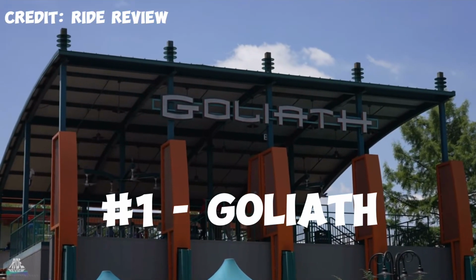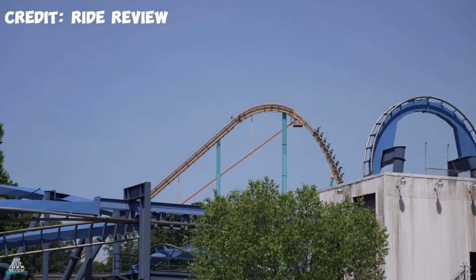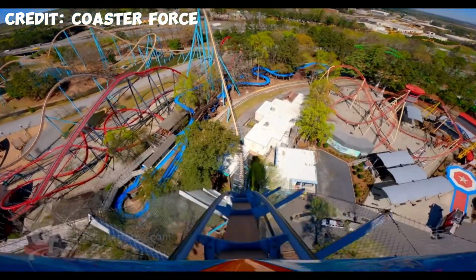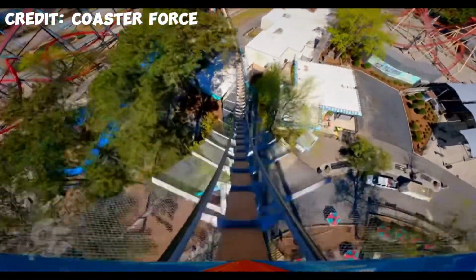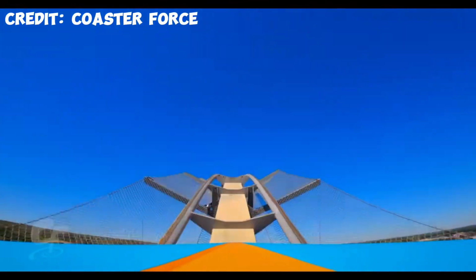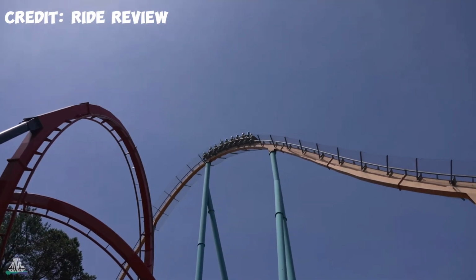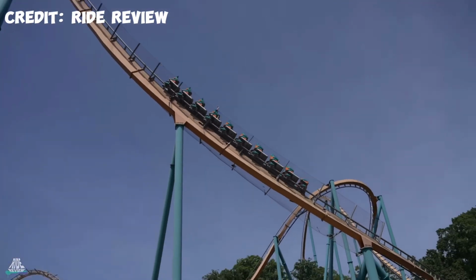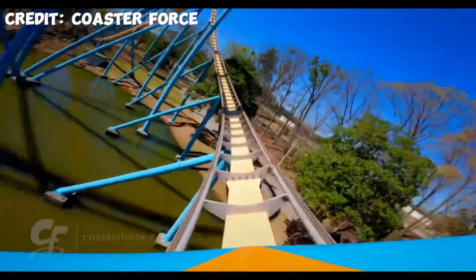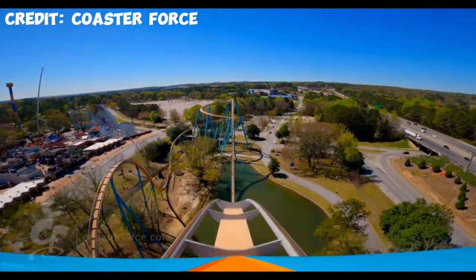And of course at number 1 is Goliath. And if this was even a question, I mean, this is the best ride in the park by a long shot. I currently have this ride ranked at number 2 on my all-time list, and there's a good reason for it. This ride is just insane. Like most B&M hypers nowadays, apparently. I haven't ridden any of them, but I heard that most of them you get graceful floater airtime. But no, on this ride, every hill is ejector, and you will definitely pass out on this ride if you ride it multiple times.